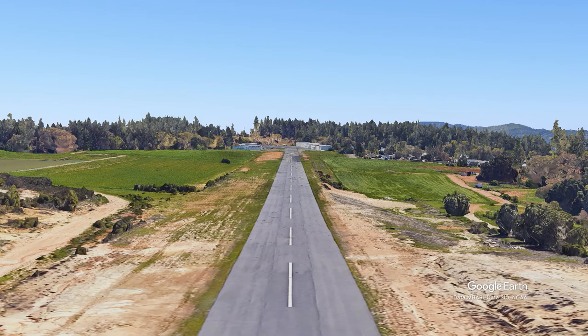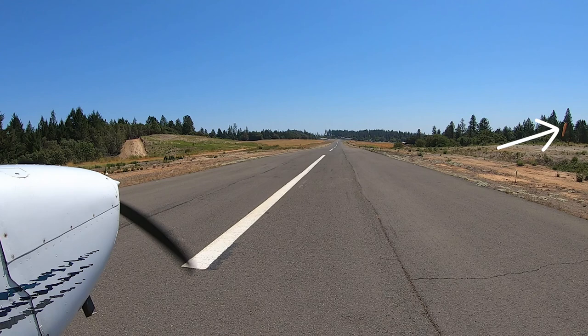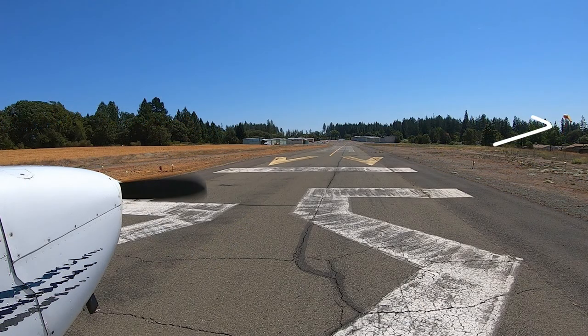Wind conditions were best for a runway 16 departure. Overall wind was relatively calm, but as you can see in these screenshots, runway 16 had a slight headwind and runway 34 had a slight tailwind. All of these things considered, based on the sight picture out of my windshield, I chose to taxi to runway 16 for my departure. When I turned around and saw the sight picture, I decided to go back to runway 34 and take off from there with a very slight tailwind.